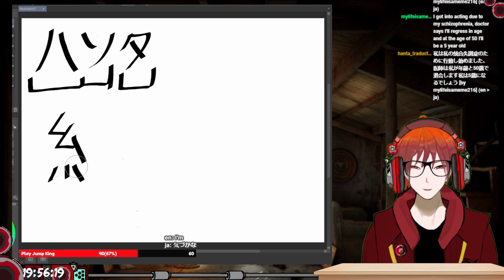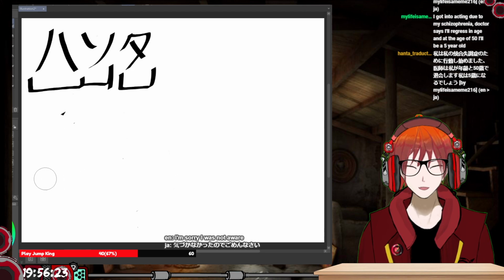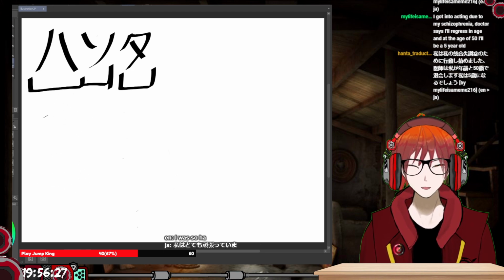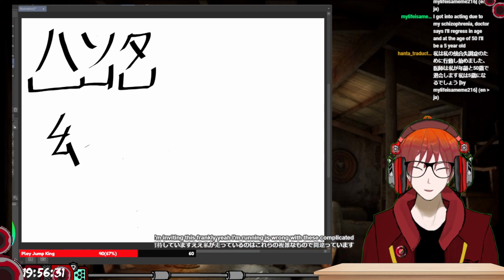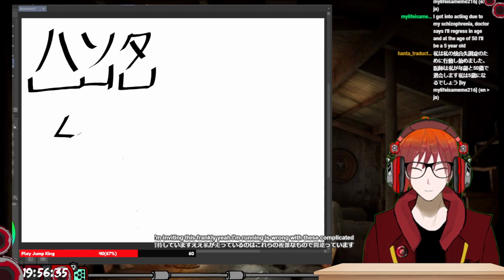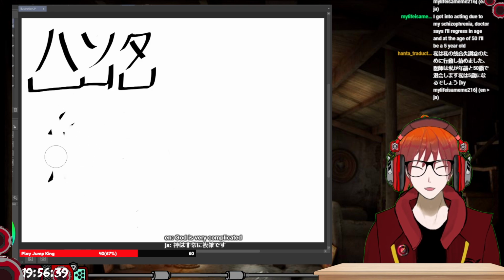Also, hang on. I'm writing this wrongly. Yeah, I'm writing this wrongly. Kanji is complicated. Kanji is very complicated. No, it has to be. Kanji is complicated. Give me a second.